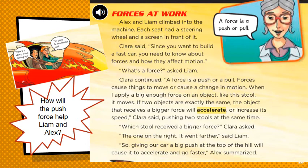"Which stool received a bigger force?" Clara asked. "The one on the right. It went farther," said Liam. "So, giving our car a big push at the top of the hill will cause it to accelerate and go faster," Alex summarized. How will the push force help Liam and Alex? Think of the question.